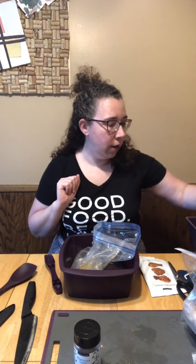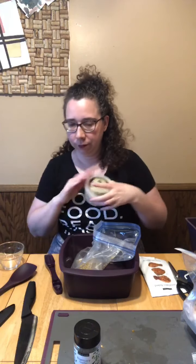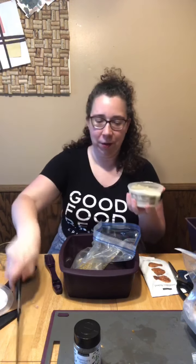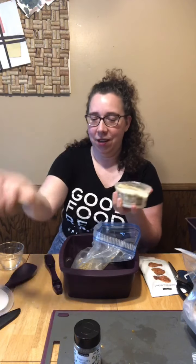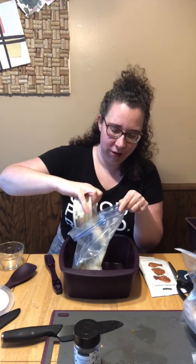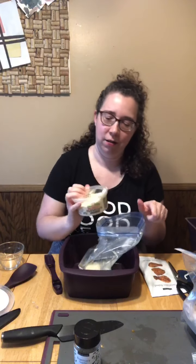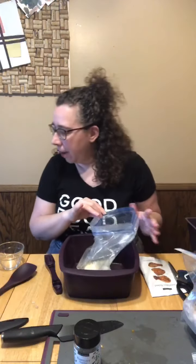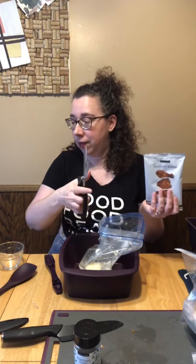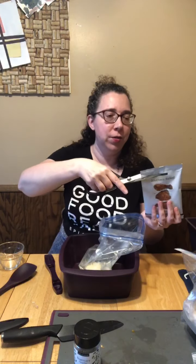Rosemary garlic. We need 1/3 cup of grated Parmesan cheese. I got the fancy kind just for you guys. If I can get it open. Knife. Danger. I'm not gonna measure. Shh. Don't tell anybody. All right, 1/3 cup. Then I'm gonna need the whole pack of breadcrumbs, or if you're using different breadcrumbs, you would just use 1 cup of whatever breadcrumbs you're using.